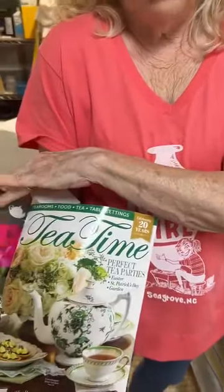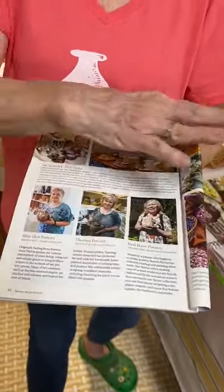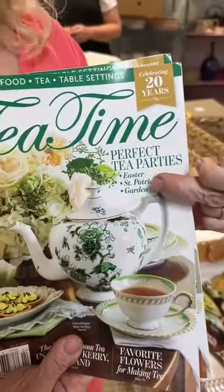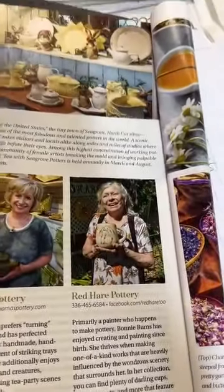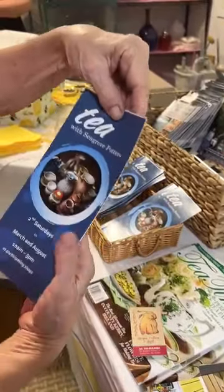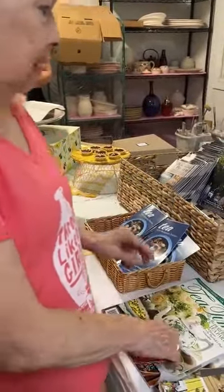And what do we got here? This is Tea Time Magazine. Yes. And this is an article that's my partner, Bobby Thomas, and me. And this whole magazine had a program about the folks in Asheboro, the table, and about Mary Merkin and her place, that we have the tea, and this is for the teas. They always are the second Saturday of March and the second Saturday of August. So people who are seeing this for the first time could plan ahead for another season if they wanted to do a vacation trip this way.